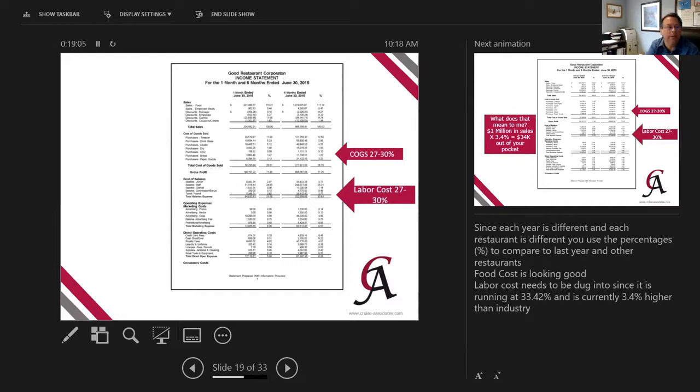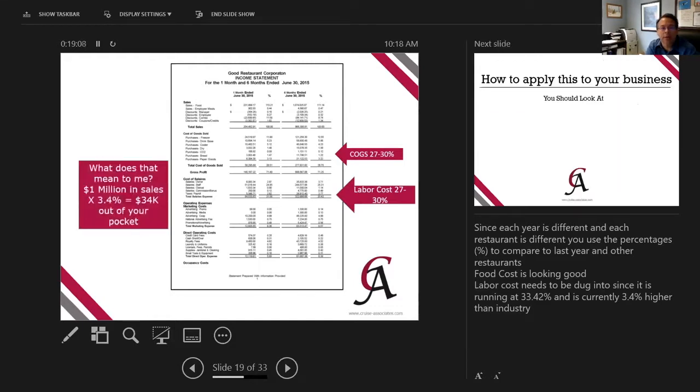So what's that mean to a client or a business owner? On $1 million in sales, that 3.4% overage was $34,000 that was taken out of the pocket that year.